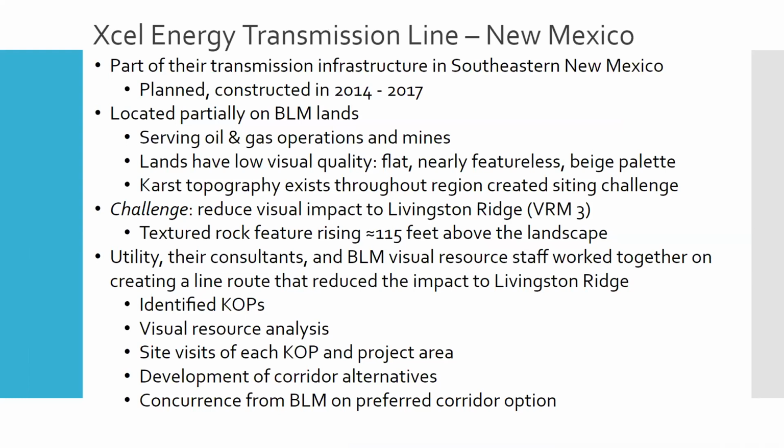Okay, this next project is something I worked on when I was at Xcel Energy. As part of Xcel's upgrading and hardening of their infrastructure, they looked at creating additional 345 kV transmission lines in southeastern New Mexico to serve the mining and oil and gas industry. So the lines are partially on private land, some are on BLM lands. This specific line was mostly on BLM lands.